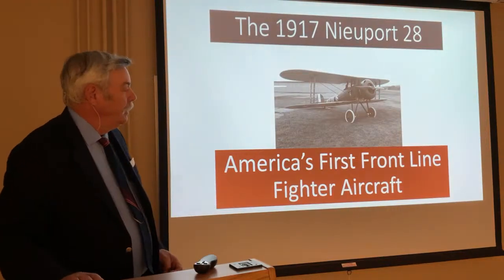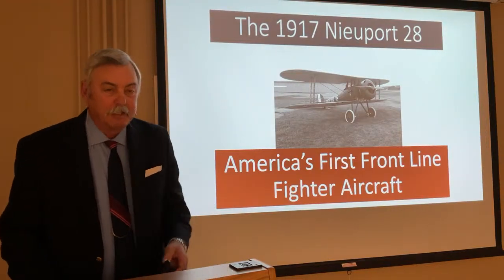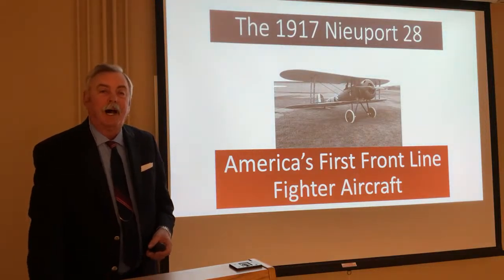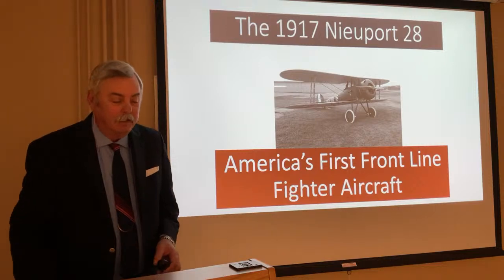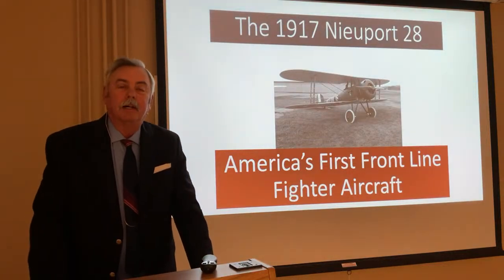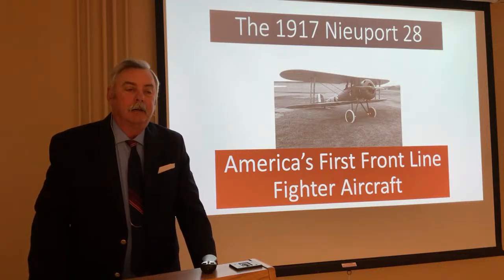The Nieuport 28 is oftentimes considered by many experts as the most beautiful aircraft that was ever produced during World War I. I won't argue with that point. I often get questioned, you know, why this airplane? Why not build something else?